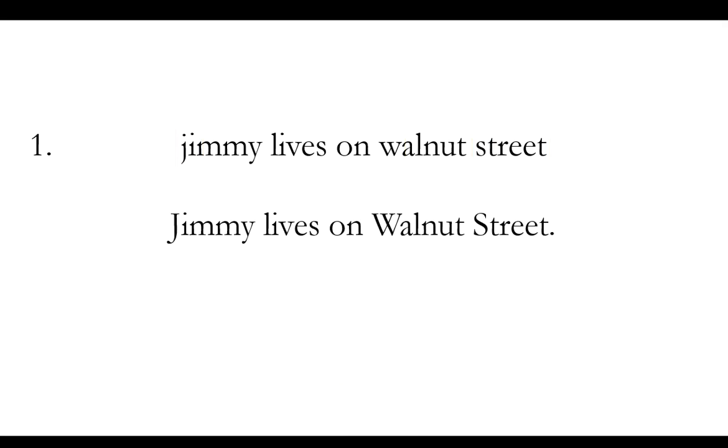So what we have here is the first word of a sentence, and it's a proper noun. It's a name, so it has to be capitalized. And I'm pretty sure you already got this, right? We need punctuation, we need a period at the end.